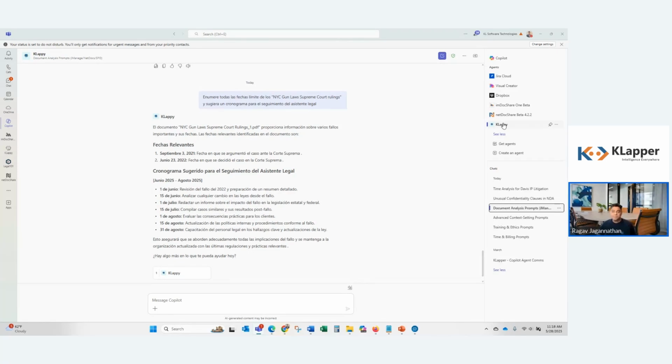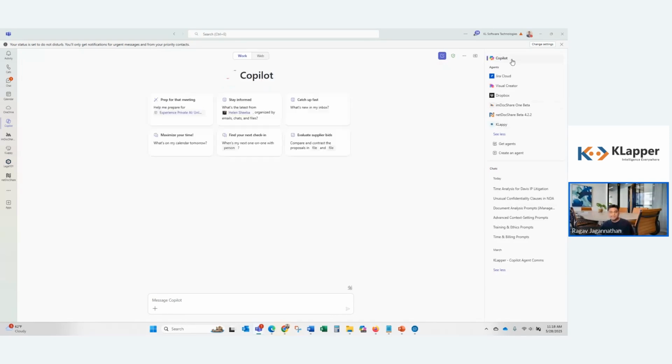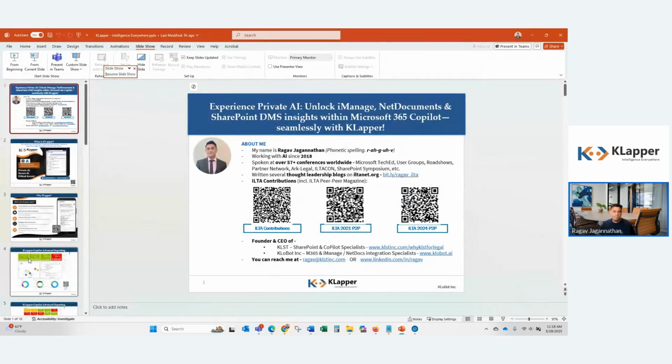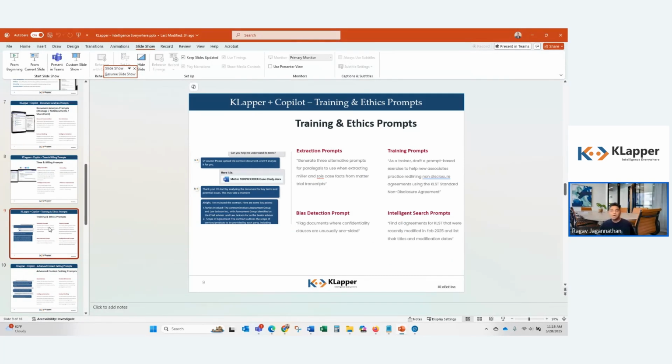While you do that, I'm going to show you some live demos of Clapper in action. I can do that right here within the Clappy agent, or I can go back to the Copilot and just say add Clappy. It does the exact same thing. So I'm going to go into the Clappy agent here, and copy a couple of prompts that I have. I am going to share these prompts with you, where a lot of our audiences found these prompts useful to create their own prompts. Some of the prompts I'm going to showcase here are our training and ethics prompts: the ability to create prompts out of prompts, or even to draft prompts. For example, this one right here, I'm going to play right now.